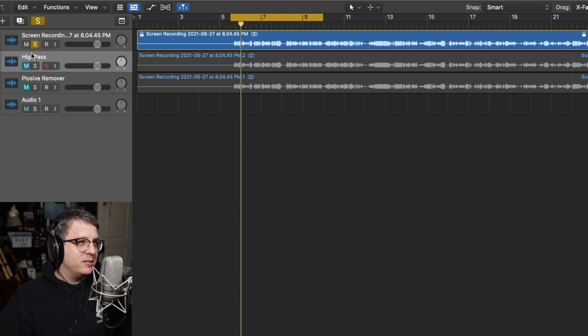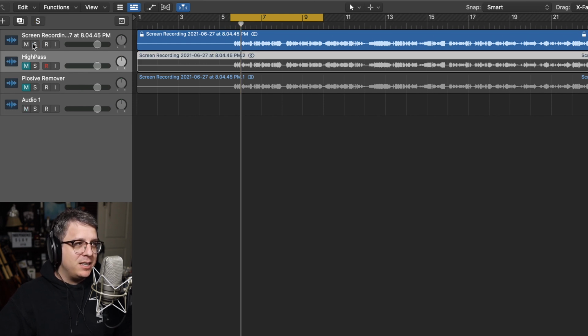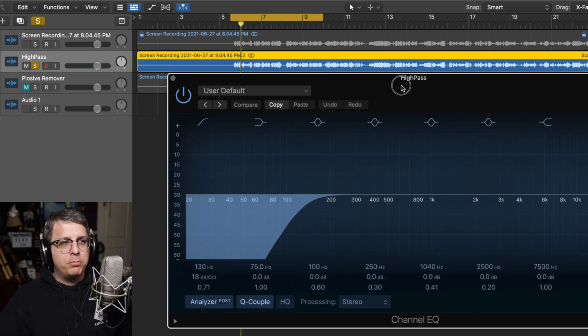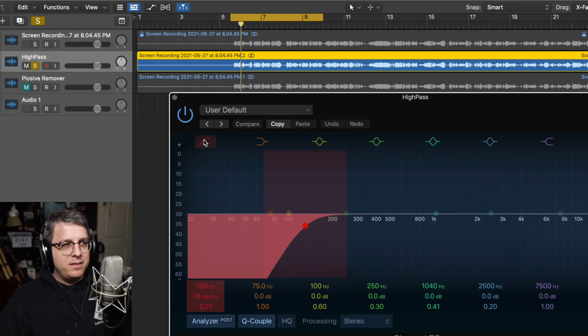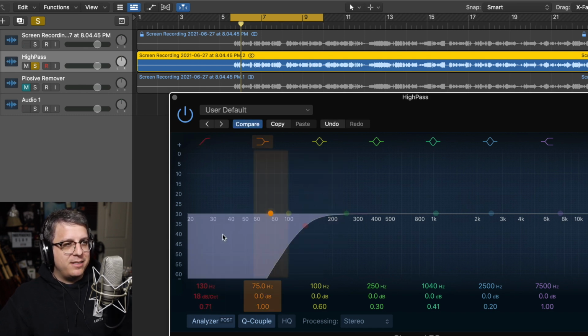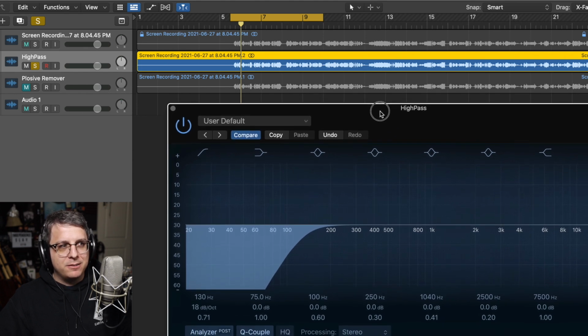We'll start with the free solution, and this is using an EQ in any kind of recording software. If you have an audio engineer, if you have a podcast producer, and they have some recording software, they will have this. In Logic Pro, this is just called a channel EQ. Let me open this up. And up here in the EQ, you have a little roll-off section. You click that. And I have this set to 130 hertz at 18 dB per octave.